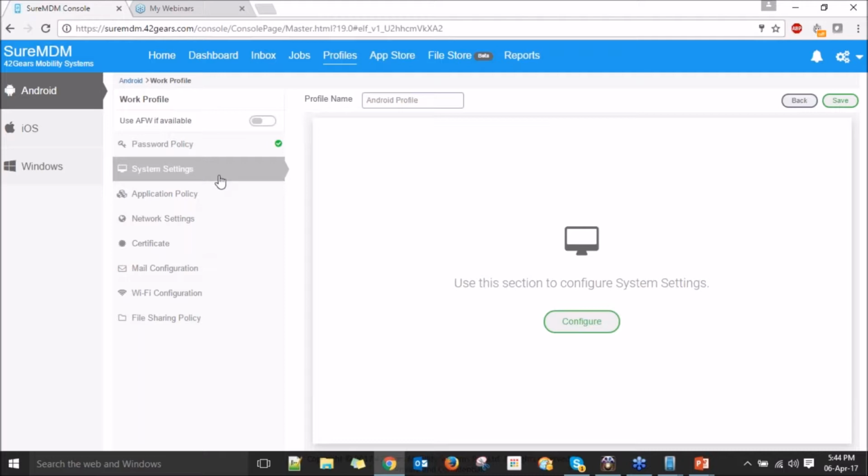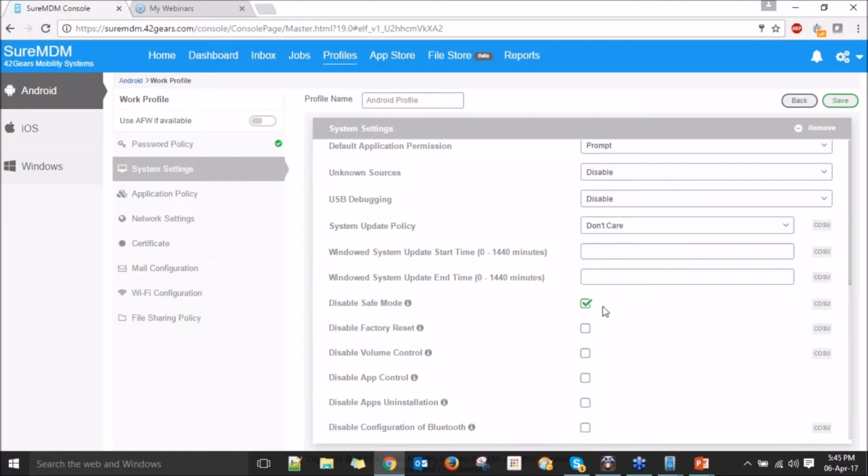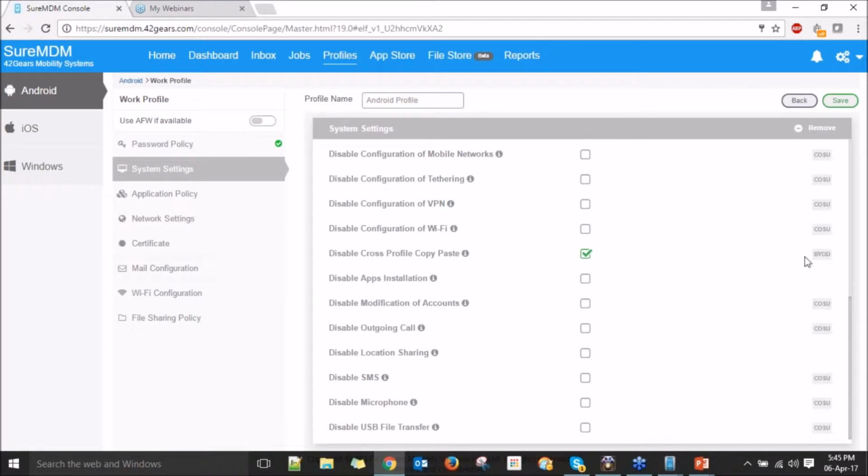So here, with system settings, you can set policies to enable or disable certain system settings like USB debugging, or disabling the cross-profile copy paste, which is an important feature when it comes to BYOD. So you just have to look out for the tag which says BYOD on the right hand side. So if you see, we have a tag here which says BYOD. It's basically disable cross-profile copy paste. This would be helpful when you have contents on the work profile, and you don't want someone to copy paste it to the personal profile. So if you enable this, that gets avoided here.